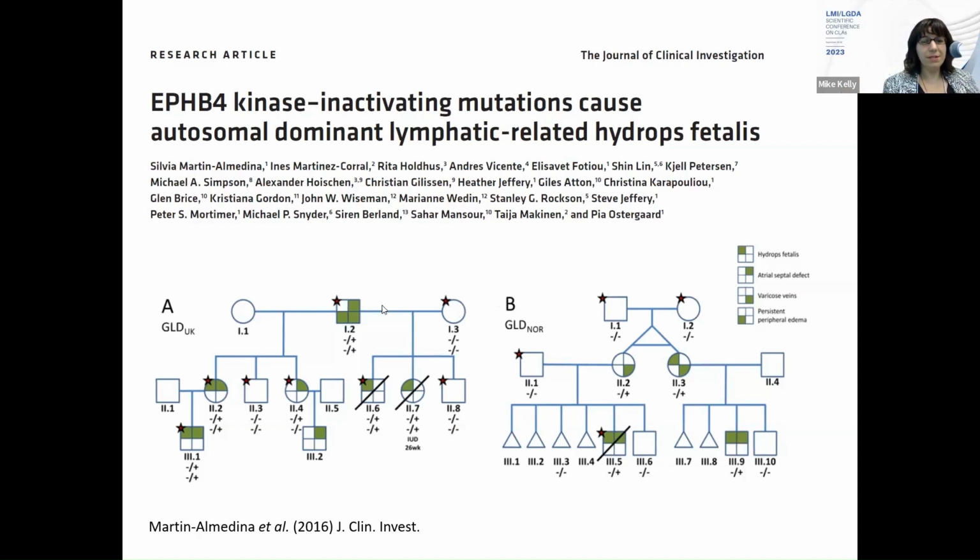Only one of the patients that we see in our clinic in the UK clinically presented with lower limb lymphedema, but when we performed lymphoscintigraphy in this patient and other family members, from both families actually, we saw a common feature of a problem with absorption of the tracer and also rerouting. So there was definitely a lymphatic problem in these families.